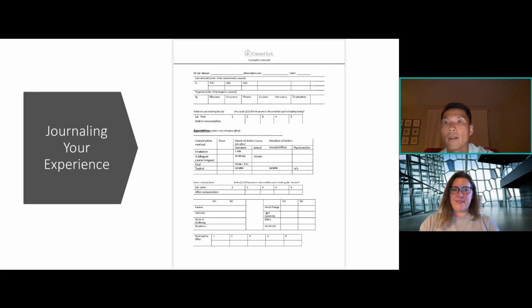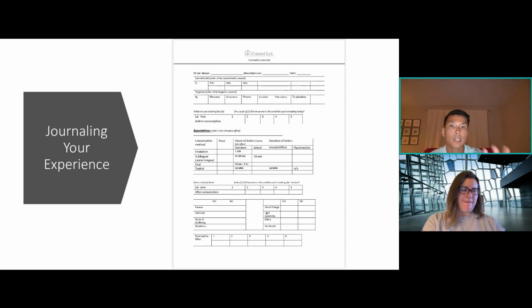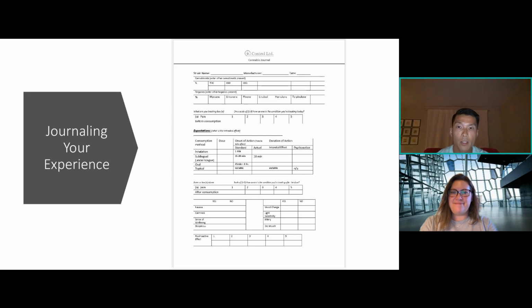So here I have an example of one of our journaling pages that we have. You can download this, print it out. I mean, it's pretty generic as far as what you're looking for, but you can always add to this. If there are any effects that you want to add or note, you can add them there. It's not all inclusive where everything's there. So you'll want to keep track of the things that you think affect you, whether it's something that's not on the list or if it is on the list. So this is a good indicator of what to look for. And again, if you want to add anything to this, that's good as well.